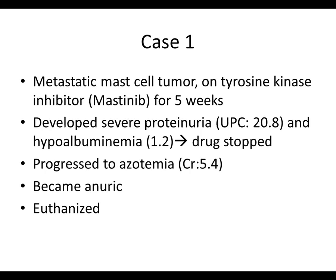Okay, so this dog, I gave you a hint to Google, and that's just because I knew that our residents had seen this material before, so I didn't want other residents to be at a disadvantage. This case was a case, putting all this together with the global foot process effacement and with the very minimal changes via light microscopy, this case falls into the category of minimal change disease.